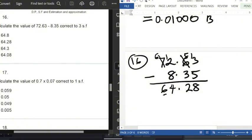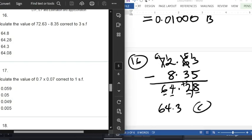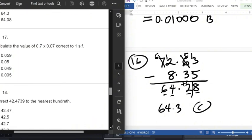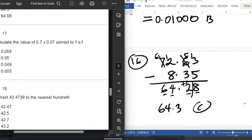So this is the first one, second one, third one. Because this 8 is more than 5, we add 1 to this, and this will give us 64.3, and that's option C there. I hope this is very clear. Alright, number 17 now. Question number 17.